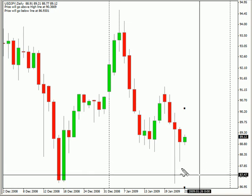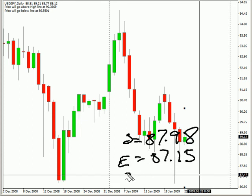So what I'm doing is looking to enter the market and sell short at 87.98, looking to exit that trade at 87.15, and that would generate a profit of 83 pips for that particular trade. So that's what I'm looking for as far as the charts go.